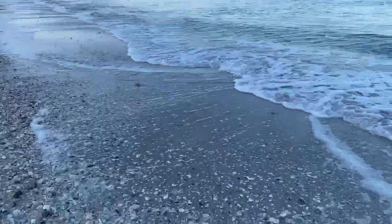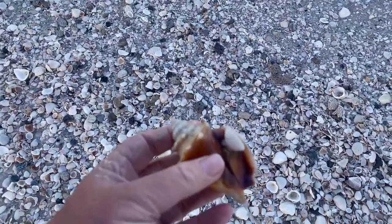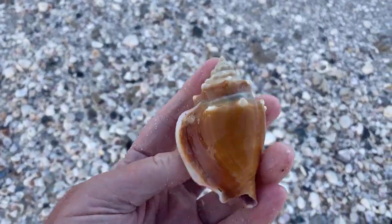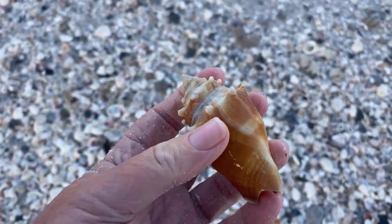You don't walk very far down the beach here without seeing one. See? Each one's a little different. That other one, remember, was really dark. This one's lighter with some stripes.